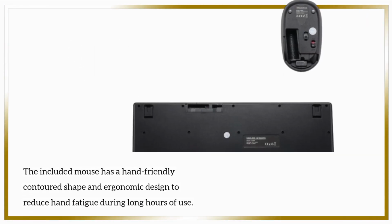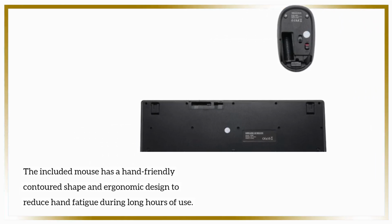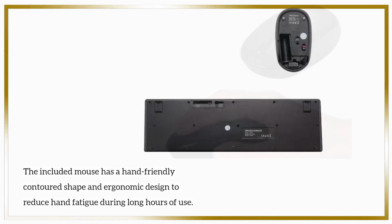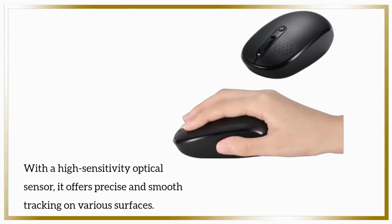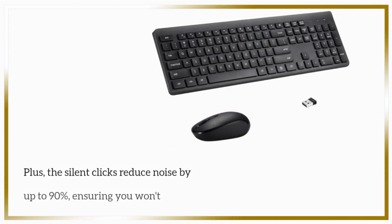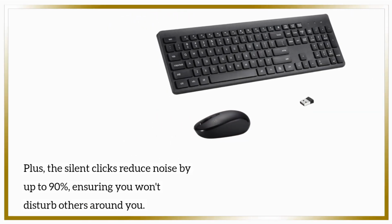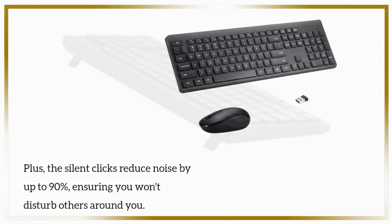The included mouse has a hand-friendly contoured shape and ergonomic design to reduce hand fatigue during long hours of use. With a high-sensitivity optical sensor, it offers precise and smooth tracking on various surfaces. Plus, the silent clicks reduce noise by up to 90%, ensuring you won't disturb others around you.